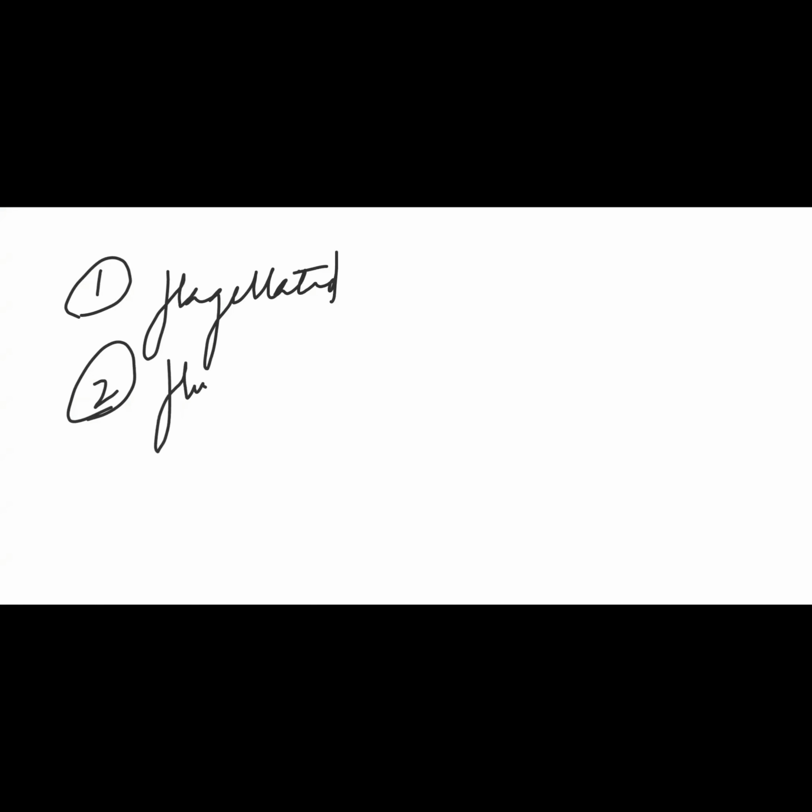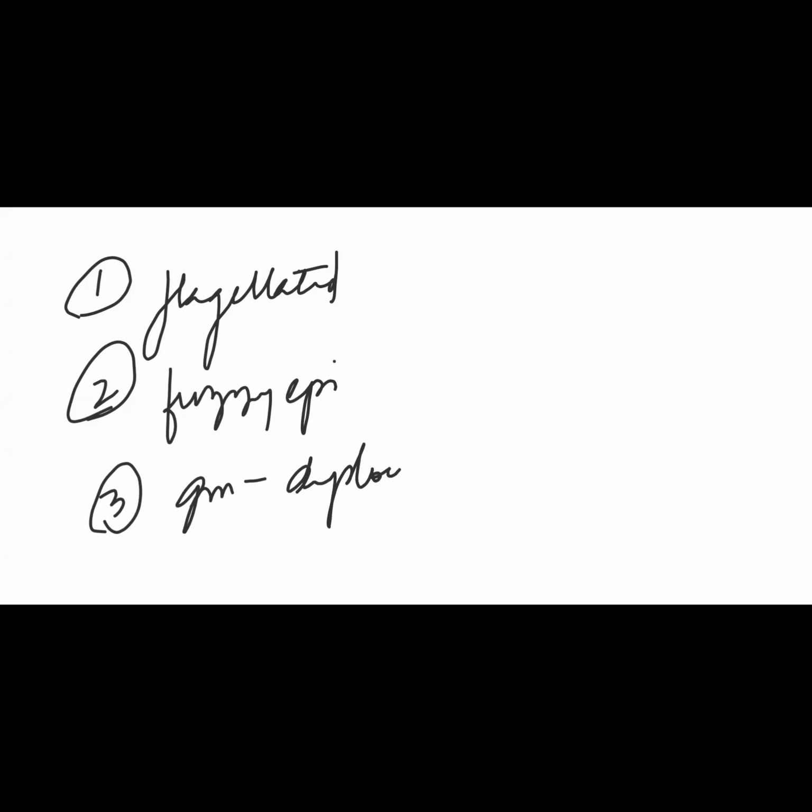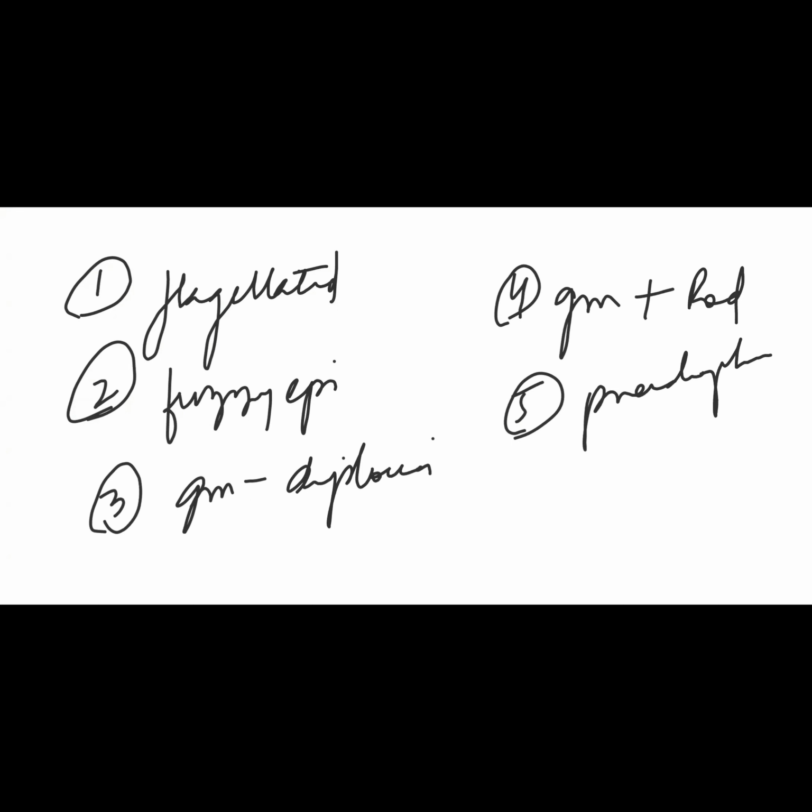Third option is gram-negative diplococci that you will be seeing on a gram stain. Or fourth option is gram-positive rod that you can see on the gram stain. Or is it pseudo-hyphae and spores that are seen on a Giemsa stain? So which is your trichomonas in this? Flagellated. So flagellated organisms are going to be trichomonas.